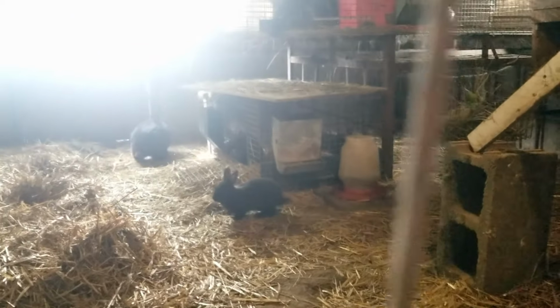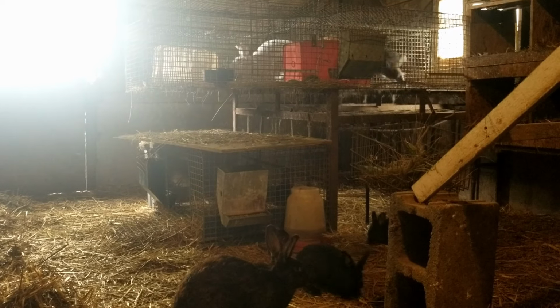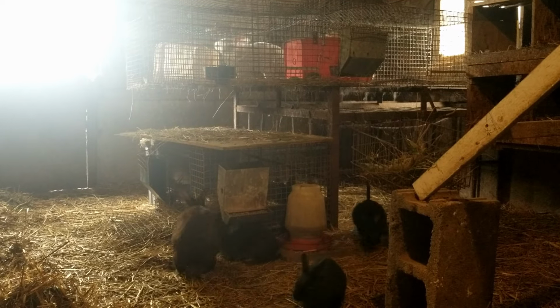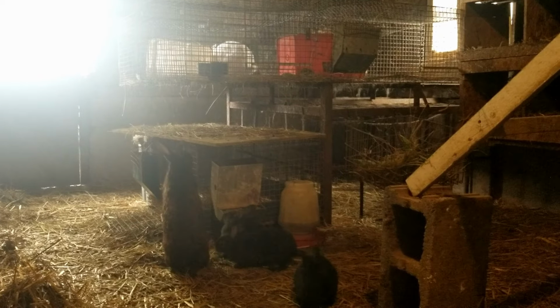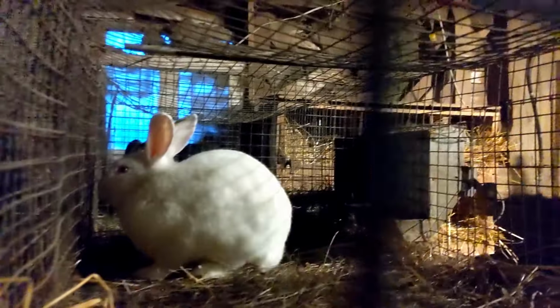The two females and the babies, they just free range around on the floor. And the two males are in separate cages up top. Once the babies are old enough to breed, we're gonna have to separate them into boys and girls.